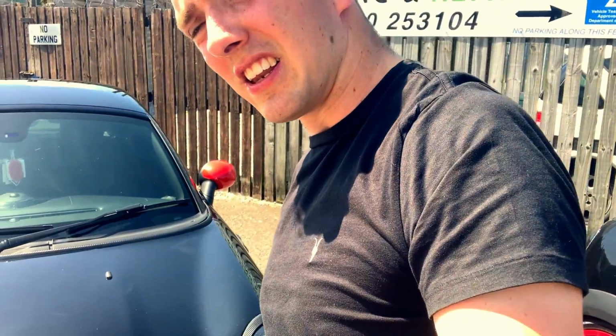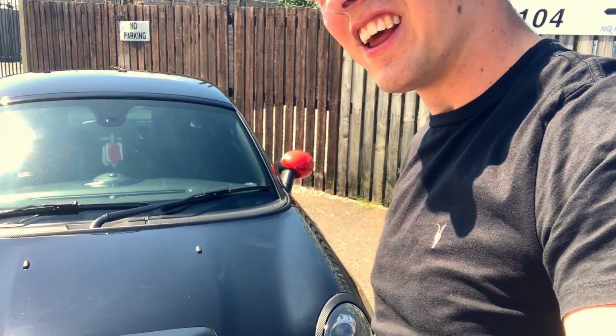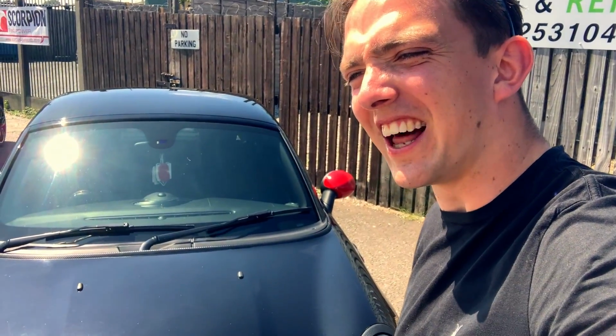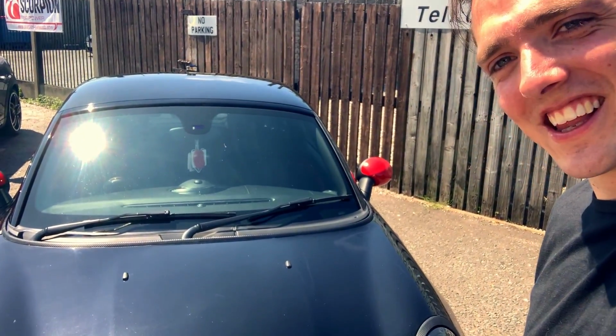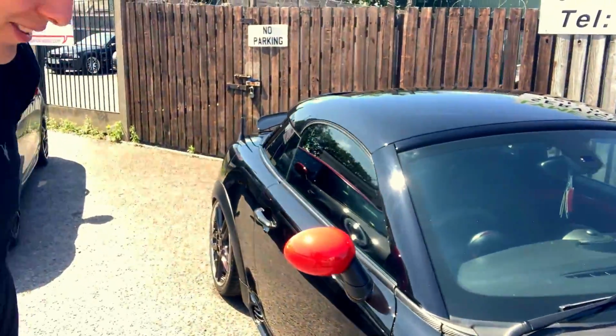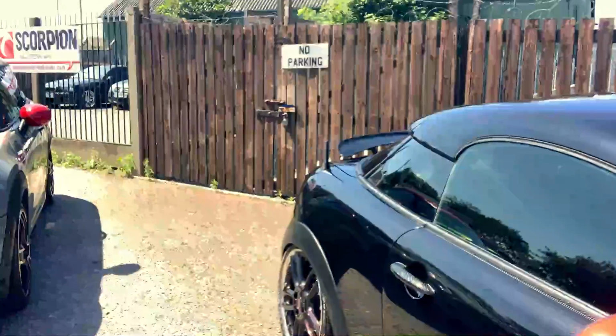Not really, this one just chills at work, to be fair. It's only really got a Scorpion decal and that's it. Make it loud. Yeah, good. So it's a bit louder and pops and bangs. Engine mod is pretty standard. So it's a pretty standard coupe, but a very, very good looking coupe.